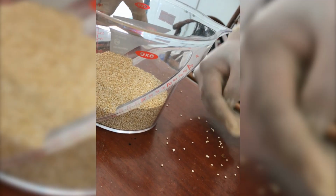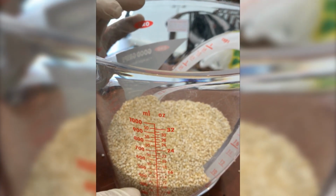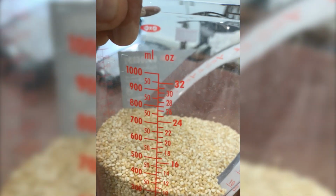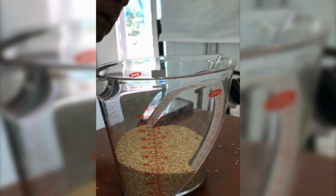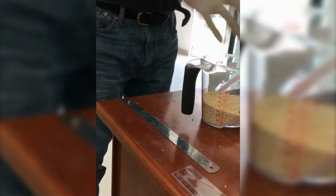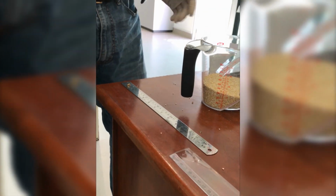Let's see how much we have here in this measurement cup. Aquí firma. ¿Ves 300? Okay, 300 milliliters, 300 cc, 300 cubic centimeters, approximately. Pásalo un poco, por favor. And we should include maybe a tad more because of what we lost, and there might be something remaining inside.